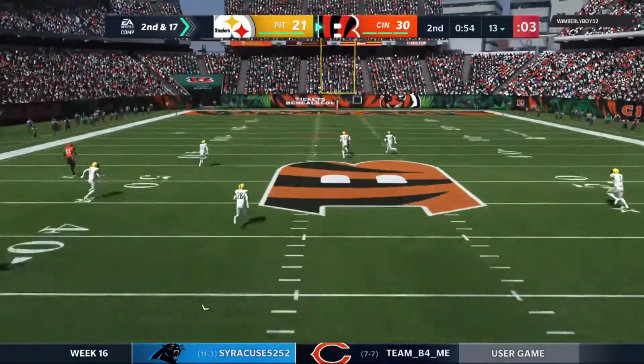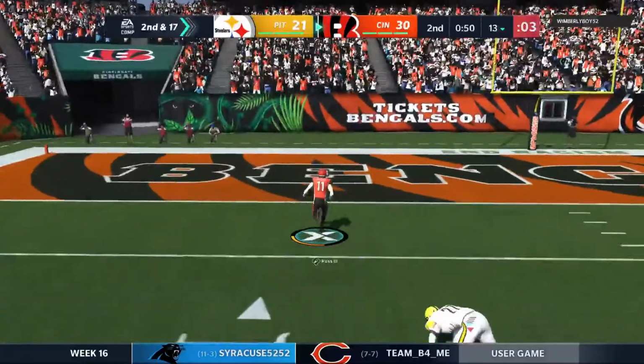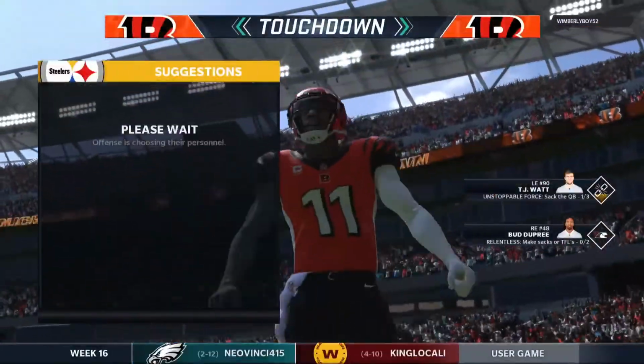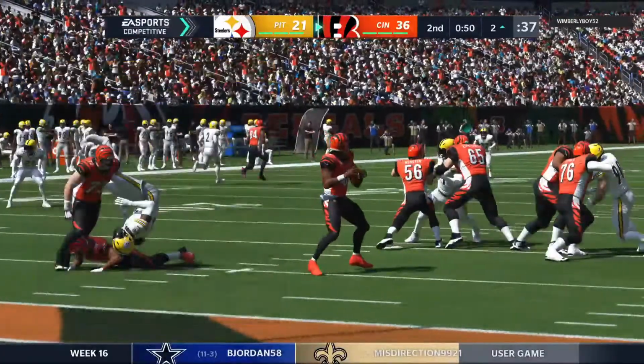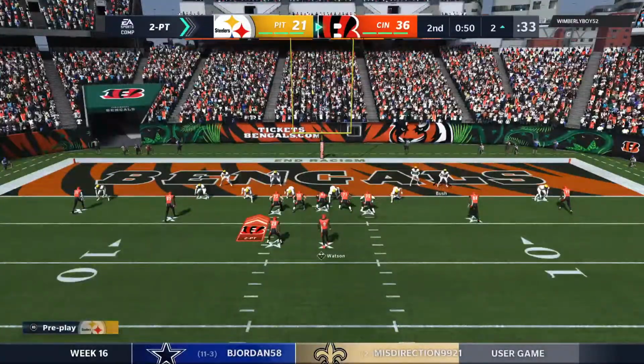Watson going deep downfield for Ross. It's caught inside the 25. And he will take it on in for a Bengals touchdown. It's another touchdown pass for Deshaun Watson, his 5th of the afternoon. And the Bengals are able to grow their lead.